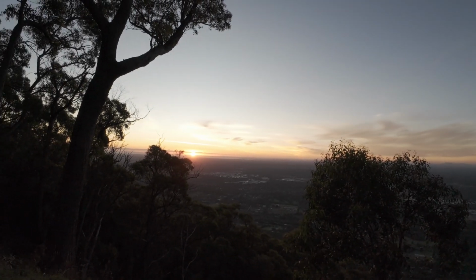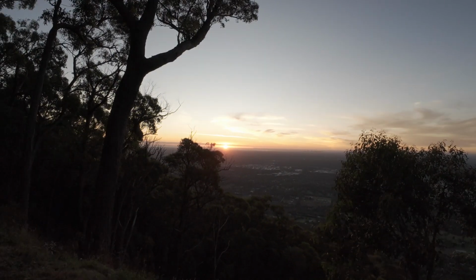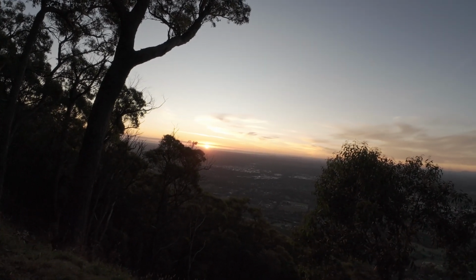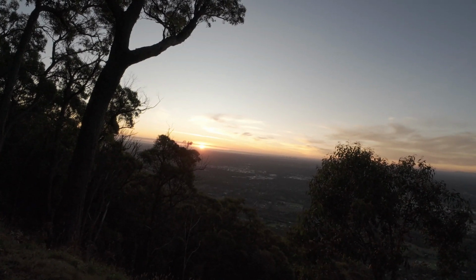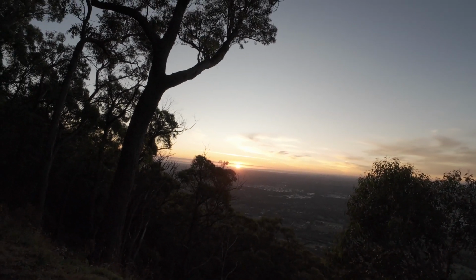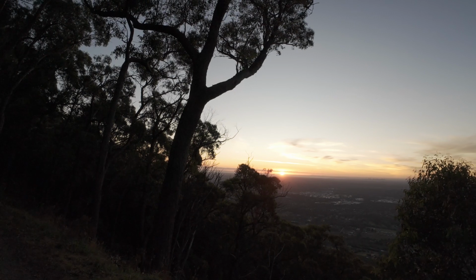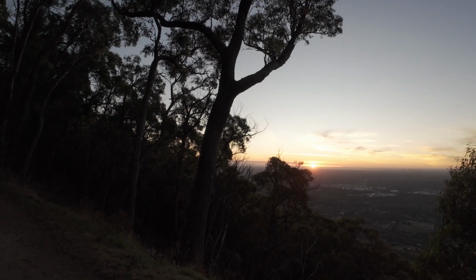Someone was there flying a drone. I'm not sure if drones can be flown there. I'm unaware of that. You have to check with the OpenSky app. You can see the city on the right-hand corner just beside the branch, and this is the actual sunset happening. It was an orange sky that day, so we were very fortunate to have a look at this sunset.